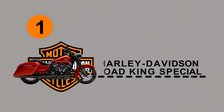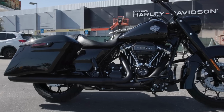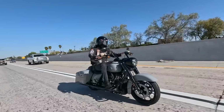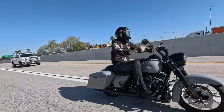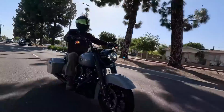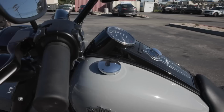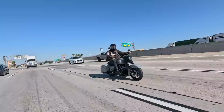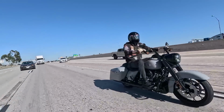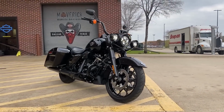#1, Harley Davidson Road King Special. There was a time when this bike represented the perfect middle ground. Pure American touring power without the flash, without the gadgets, and without the price tag of the larger, fully loaded machines. The Road King Special carved out its own identity with stripped-down styling, blacked-out components, and just enough attitude to keep traditional riders interested. But something has changed. Now this model is sitting in showrooms longer than expected, quietly being nudged by dealers who would rather move it than see it collect dust.